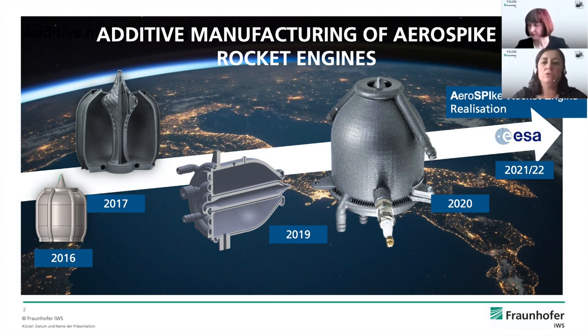and in the end have a possibility also to inject a second combustion gas to have the possibility of using a direct thrust vector to direct the engine to the wanted direction, let's say. So it is a wide world of possibilities that can be used by additive manufacturing that cannot be made by conventional manufacturing.